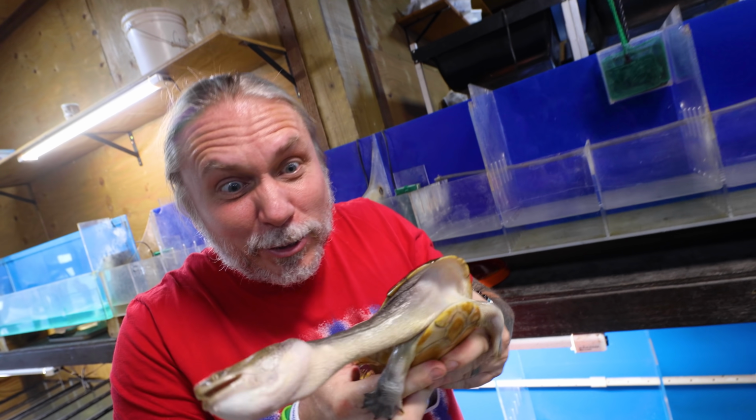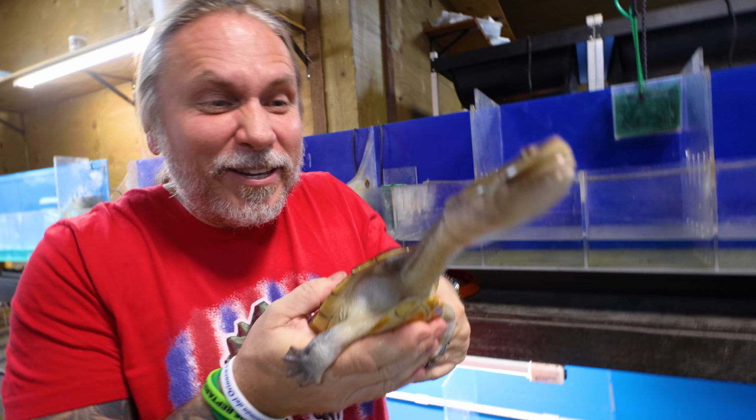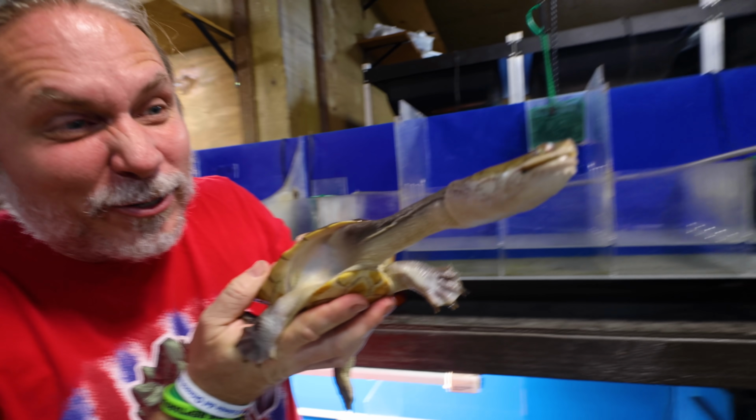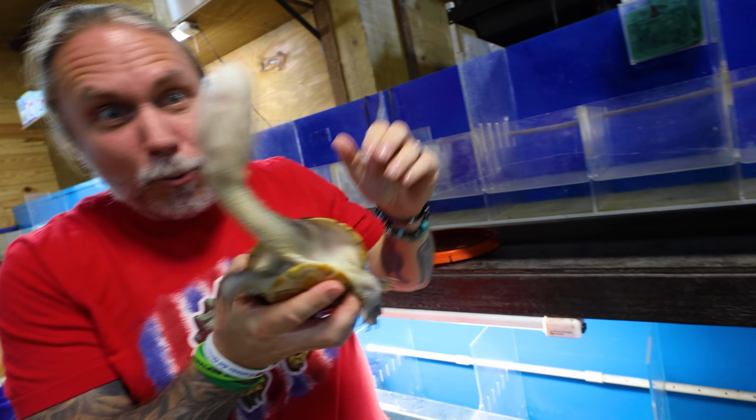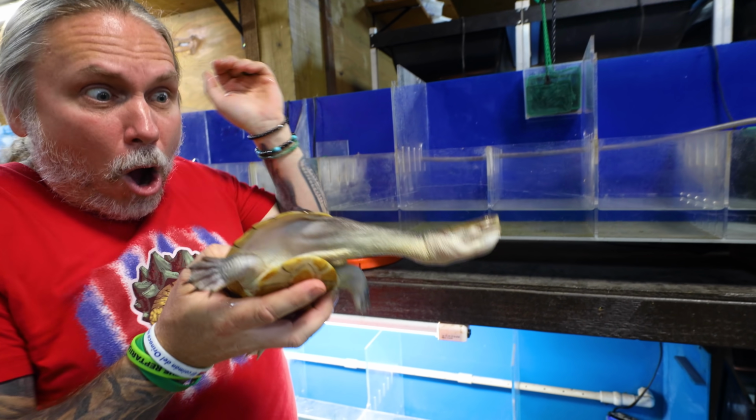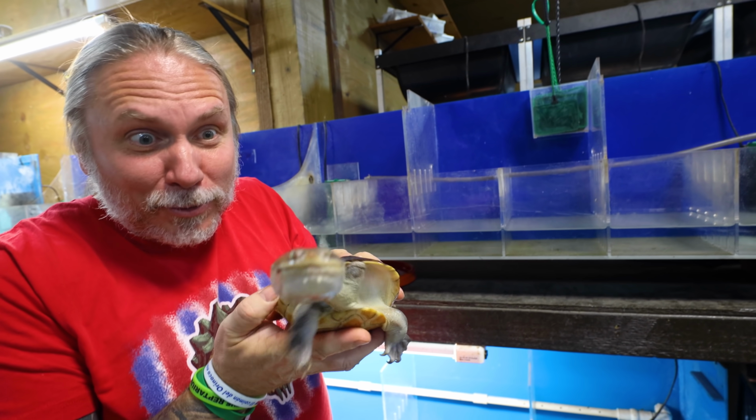You want to see a weird turtle right here. This is a side neck turtle from New Guinea. Absolutely crazy. They've got that crazy long neck, and they love to snap at you, so you got to be really careful because they will try to bite. Ooh, you can see that thing just whipping its head. Whoa, whipping its head around. That thing is absolutely wild.